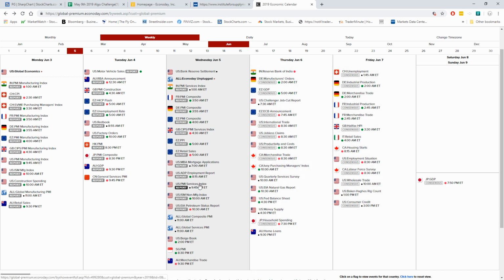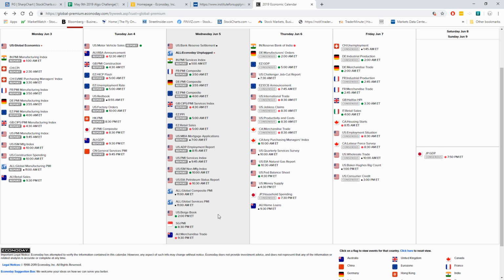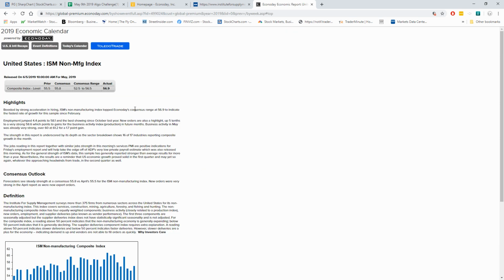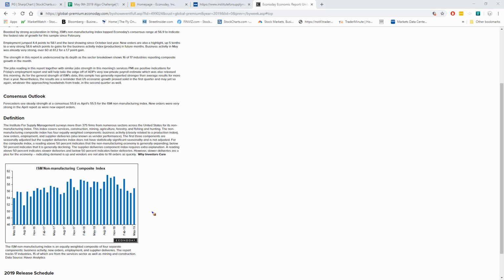And then we get the PMI services number, which came in here, and I put a note in chat about it, but a 3-year low on the number. We saw the PMI number at a 3-month high in Europe, and a 3-year low on the PMI services number here in the U.S. So still showing growth, but barely there. And then we have the ISM non-manufacturing index, which is kind of the services, and it came in better than expected. In fact, if you look down below at the chart, this data has been weakening over the last year.